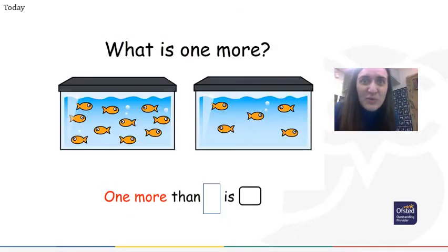Okay, can you count how many fish are in the tanks? Pause the video. How many fish are there? We've got 1 10 and 5 1s, which is 15.